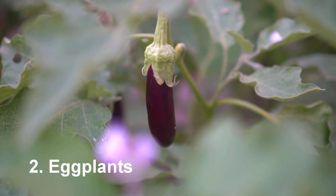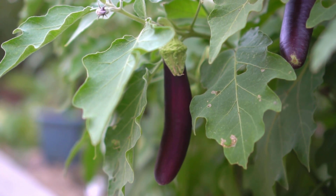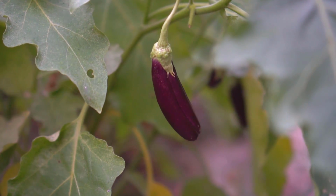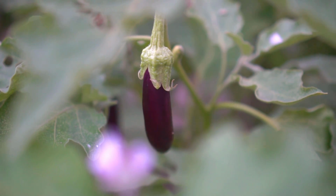Number 2. Eggplants. There are many different varieties of eggplants. The two varieties I like to grow are Japanese eggplants and black beauty eggplants. Eggplants grow throughout the summer and keep producing up until fall. Eggplants are really good roasted.